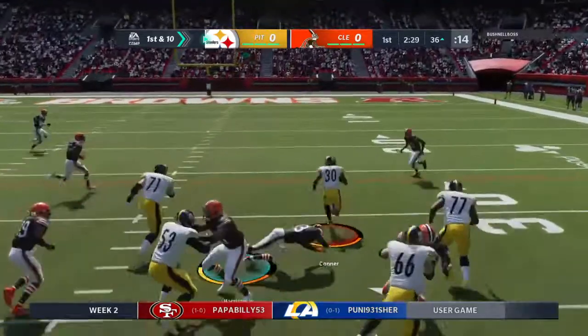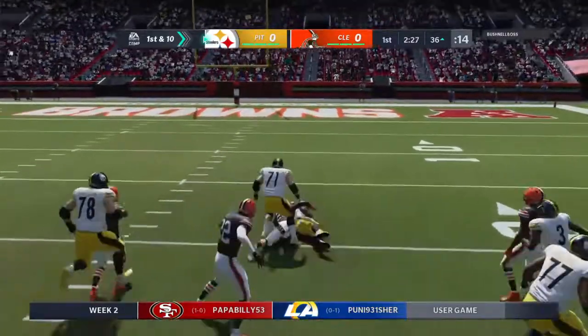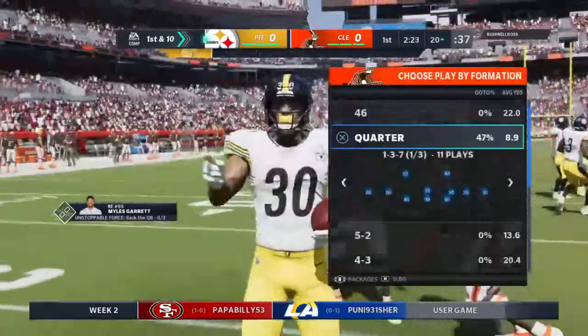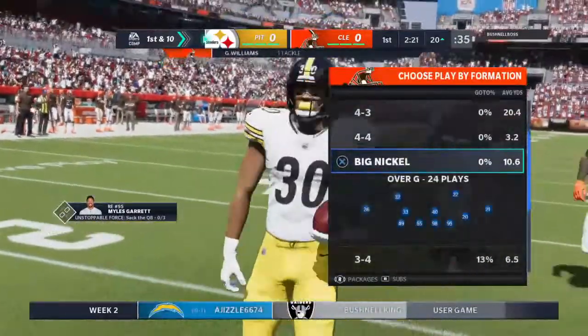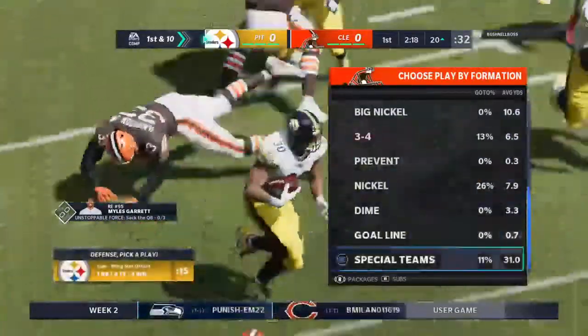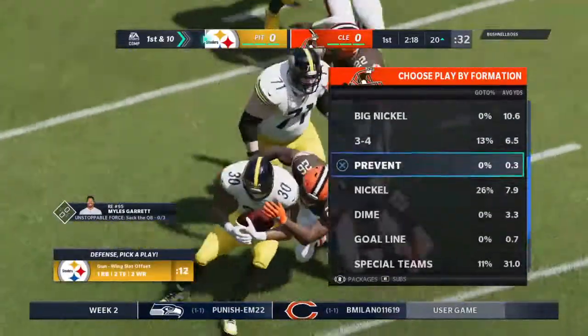Out of the shotgun, they'll run with Connor, and they'll get this one down to about the 20-yard line. It'll be a gain of 17 at a Pittsburgh first. That O-line cleared a big hole there on that run. The athleticism of offensive lines continues to evolve, and we're seeing it here.